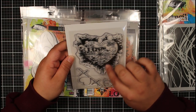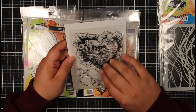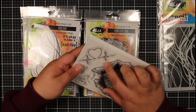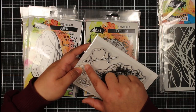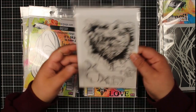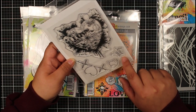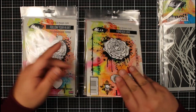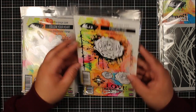We've got this really lovely love heart here, filled with lots of, again, texture. We've got the circles, the splatter in there. This is a really nice stamped image here. This is a heartbeat when you've got that love heart in the middle of it. I think that's really nice. We've got a couple of love hearts here, and this says love you with an exclamation mark. Then we've got Forever Love.